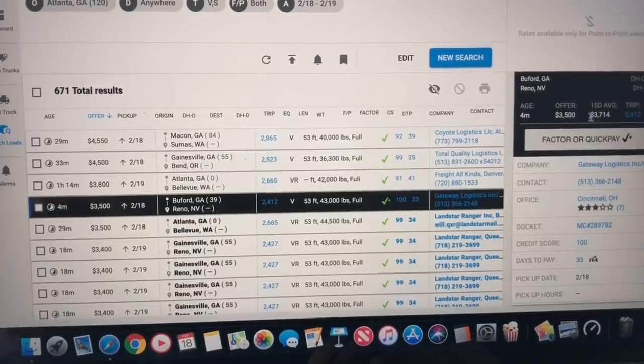I'll go and click back down here. The Buford to Reno has been going for about $3,700. That information is comprised of a lot of brokers that participate with that board on the freight match, so they can get an average. So $3,700 has been the average on that. $3,500 is what they're offering.